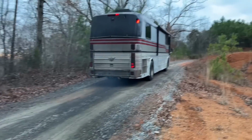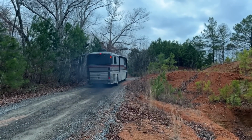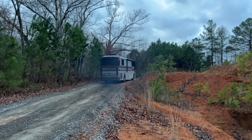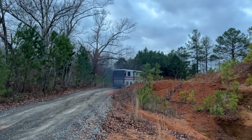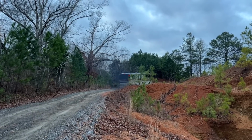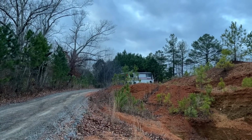Now, I'm not blaming the sellers of this bus because I honestly believe they did not know that it was as rusty as what it was. This family that bought it has 5 kids. They're going to be traveling the country with it. I don't think anybody in their right mind would sell a bus that they knew was dangerously rusty to somebody and had all these other mechanical issues that were going on.